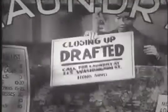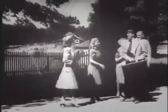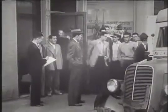But in the end, a weapon was only as effective as the man who carried it. Transforming a nation of farmers and accountants, factory workers and bus drivers into soldiers was a daunting challenge.